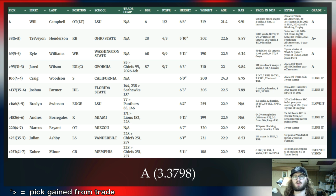Their next pick, they go Craig Woodson, a safety out of Cal. The 106th pick, the 4th pick of the 4th round, no trade compensation on this one. This is a Scott and I like it.